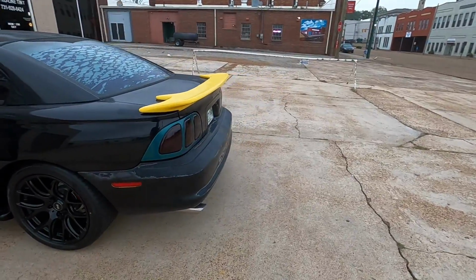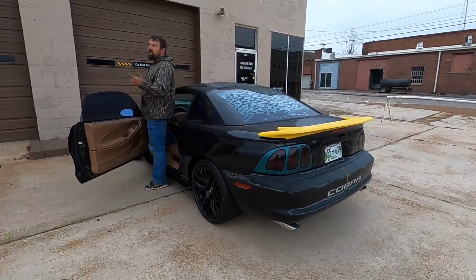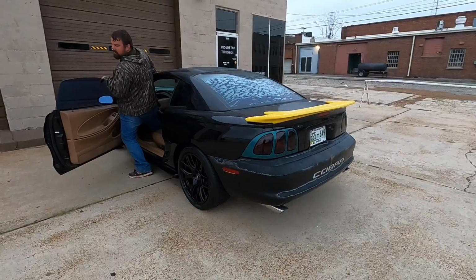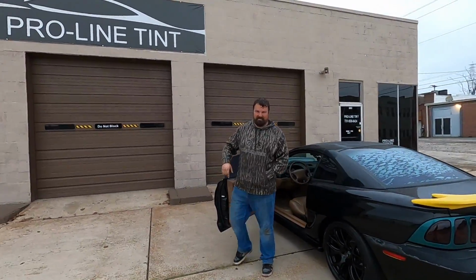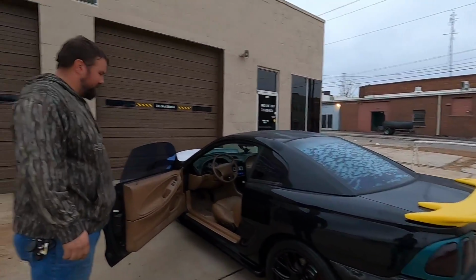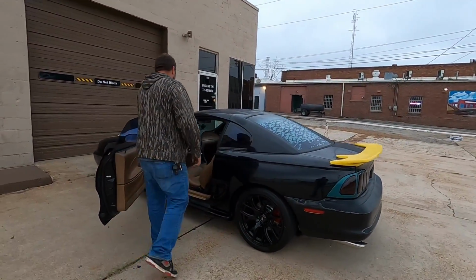Oh, listen to that thing. It has a different tone. Well, see, it's long tubes, the X-pipe, Magnaflows, and those 3-inch tailpipes. They aren't the typical Flowmasters, but you can still tell it's a Ford. But guys, this thing is coming together. He's bringing it together, a little here, a little there, and doing everything himself. And that's what I love. Man, this car is just sweet.